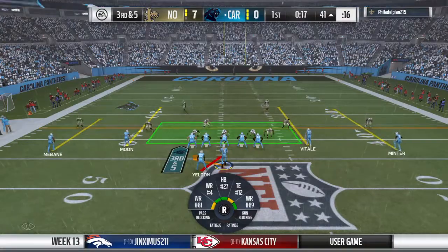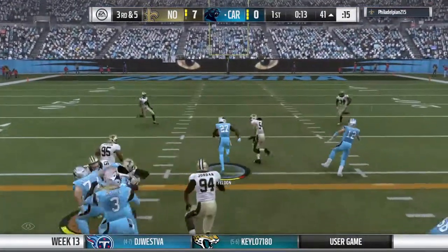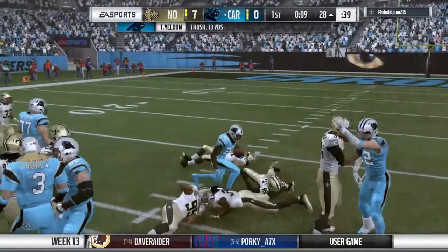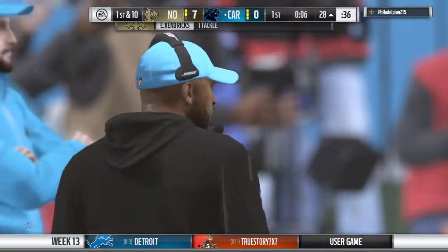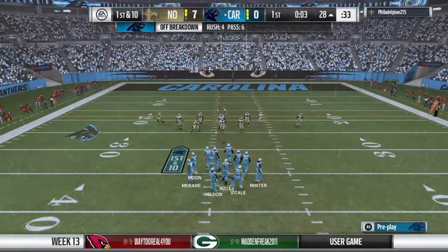The Saints with an extra defensive back here on third down. Could they blitz? Now a first carry for T.J. Yeldon, and he's got the first down as they bring him down at the 28-yard line. And this should be the final play before the quarter ends.